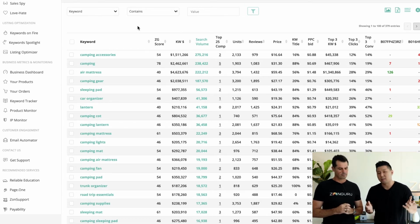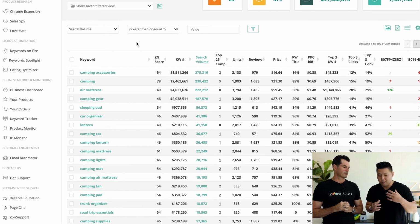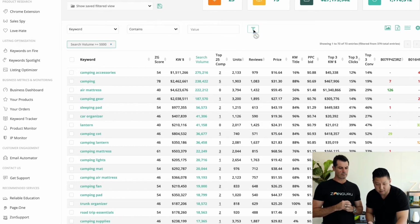So for me, I like my search volume to be at least 5,000 a month. Some people can go as low as 2,000, some people want at least 10,000. So for me, I like to have at least 5,000 monthly searches. So what I do is input that value right here just to filter out all the ones that don't meet my criteria, right? Next thing I want to do after I have this is actually look at the reviews, right?